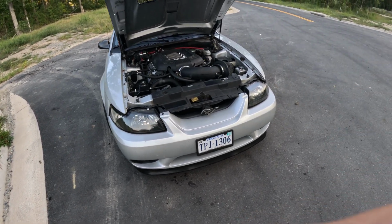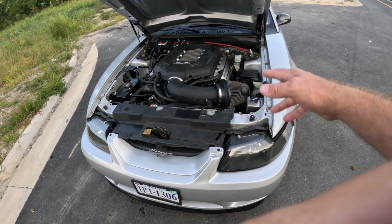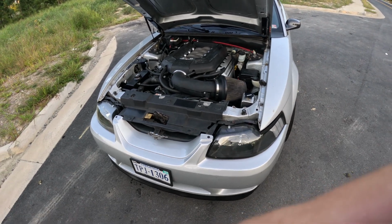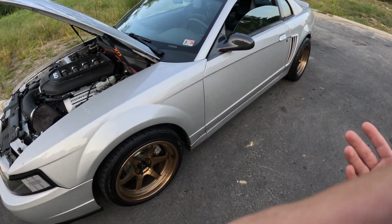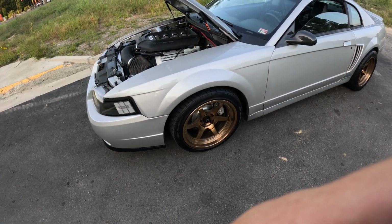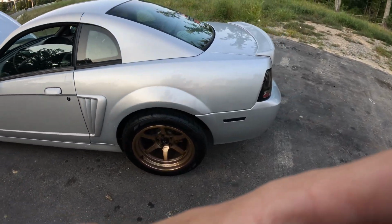I saw a few Coyote swaps. Those were boosted, very clean looking Fox body and New Edge Mustangs, and they have a lot less going on in the engine bay. I have AC and all that, but it was definitely cool to see just different takes on this swap, different wheel setups, interior setups and all that. Those cars are definitely more dedicated to the track. This one isn't, but it's just definitely cool to compare and contrast how this one's kind of its own thing.